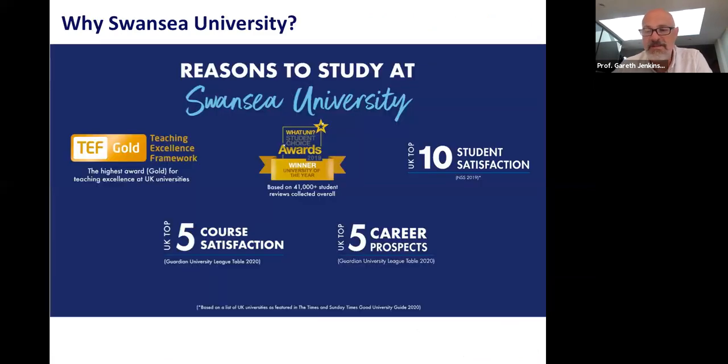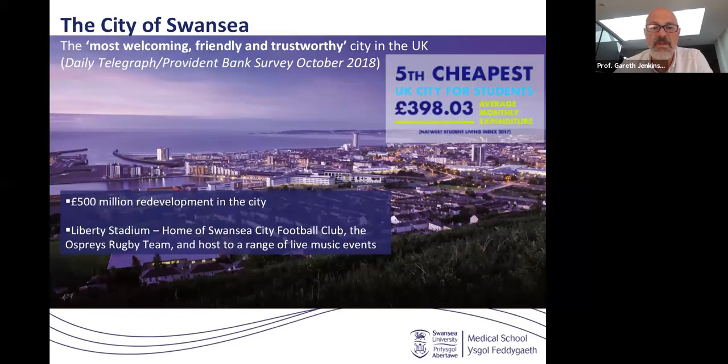So Swansea University is pretty well regarded in the UK for its teaching and for student satisfaction. Lots of students enjoy coming to Swansea University, and there have been occasional awards that the university have won in the UK university context. So the university is based around Swansea City, and the city of Swansea is a vibrant area, so seafront location. And the students like coming to Swansea University as well, partly because it isn't a really expensive part of the UK to live, unlike the major cities like London. So the cost of living makes it affordable for students to come here.